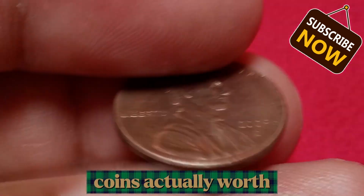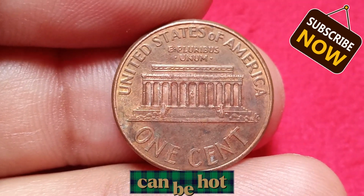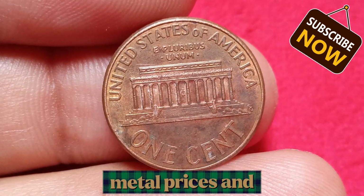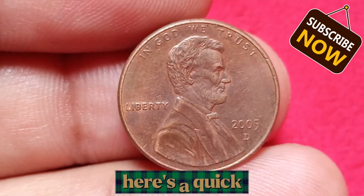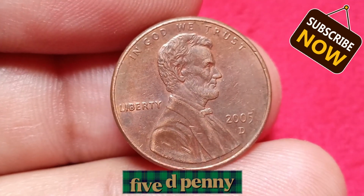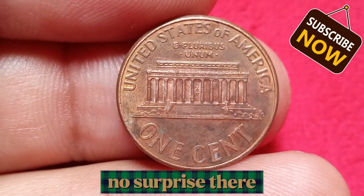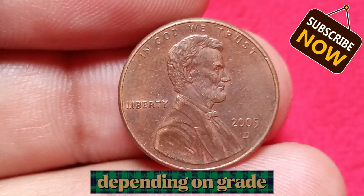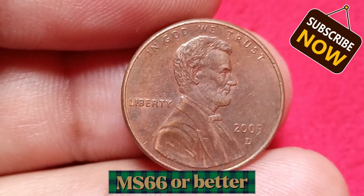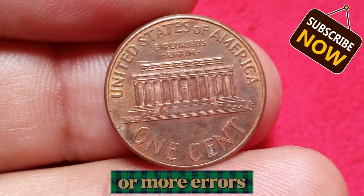So what are these coins actually worth right now in 2025? Well, the coin market can be hot and cold depending on trends, metal prices, and collector interest, but based on recent sales and auctions, here's a quick breakdown. A standard 2005D penny in circulated condition is usually worth 1 cent. No surprise there. In uncirculated condition, with a red luster and no errors, it might be worth $10 to $50 depending on grade. Find one graded MS66 or better, and you're easily looking at $10 to $25 or more.